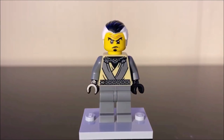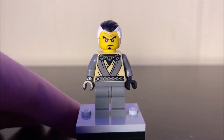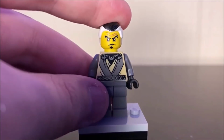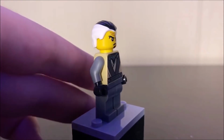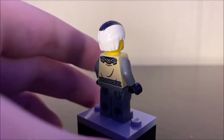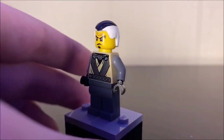Next up we have Neuro, the Master of the Mind. This guy came out in a very specific, I believe it was a Bricktober Ninjago minifigure pack, alongside a couple of other figures. This guy though was the only one of the 4 Bricktober figures that I was even remotely interested in picking up, just because I want to complete my Elemental Master collection, and Neuro here definitely fits in with that collection. As you can see, his printing is quite basic.